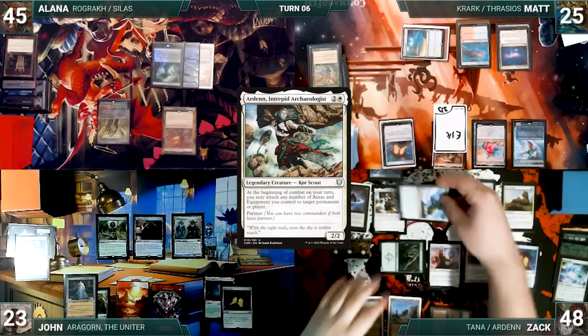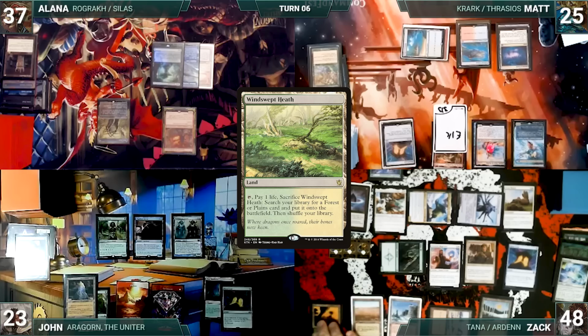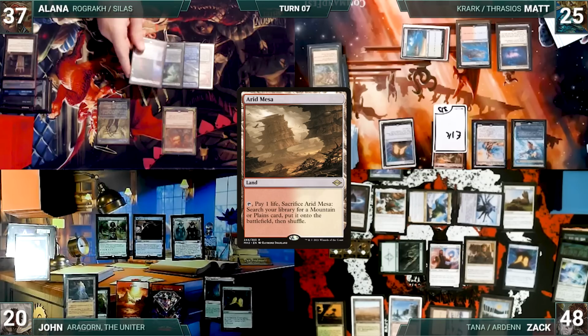Zach attacks Alana with Yasharn and Wandering Archaic. Alana takes it, and in his second main phase, Zach plays a Windswept Heath. He passes. During his upkeep, John loses his Mana Crypt roll and takes 3 damage. He draws and passes the turn. Alana draws, plays an Arid Mesa, and passes.